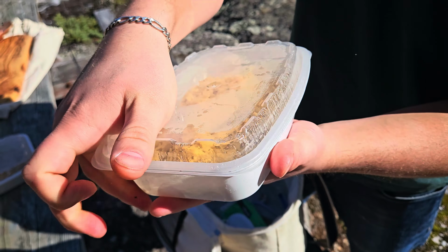And last but not least, we have the signature guacamole there. Should be pretty nice. We're going to get some beautiful shots of the scenery that we have here using the drone as well, and lots of cooking.